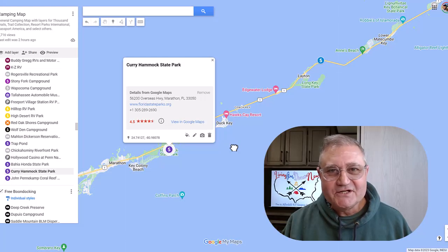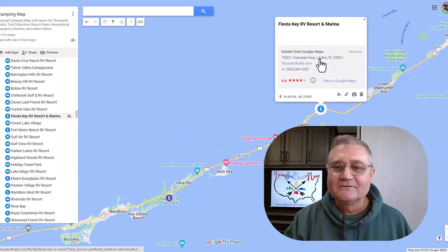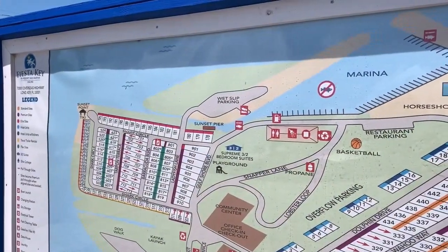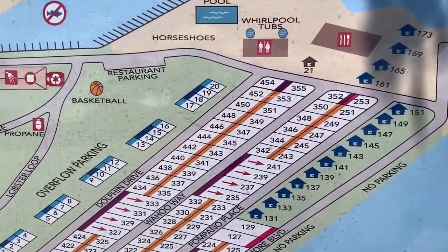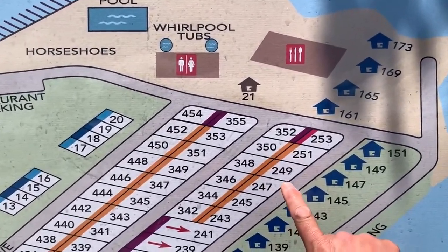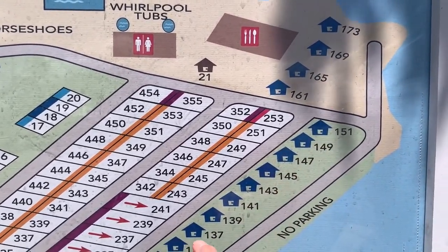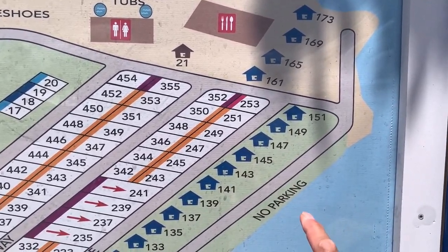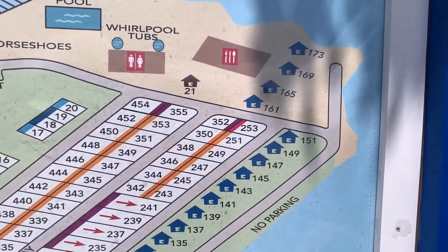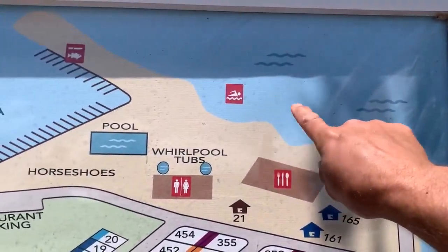Another worthy destination in the Florida Keys is Fiesta Key RV Resort near Layton, Florida, located right here. Here's a map right by the office of Fiesta Key RV Resort. Melody and I wound up in site 249, right across from the cabin area. And wow, these are tropical looking cabins with a big picture window looking over the water. And believe it or not, the water is just spectacular out in here.